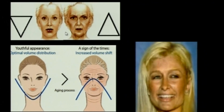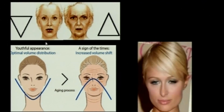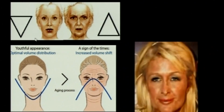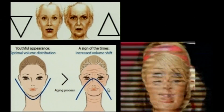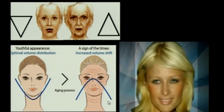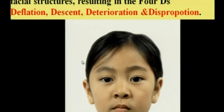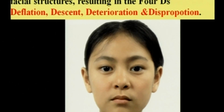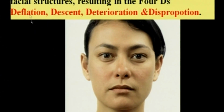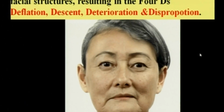So what happens as we age? There's a reversal of youth. When we are young, all of us have a very pointed chin and a very nice triangle. But once we grow old, what happens? The triangle reverses. We have a medialization of the mid face with a broadening of the lower face, and this is the classic triangle of the reversal of age. So today what we believe is that the 4 main underlying factors which change the facial symmetry because of age are the deflation, descent, deterioration, and the disproportion.